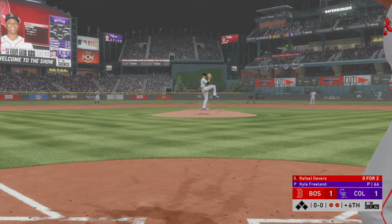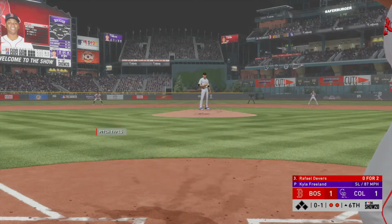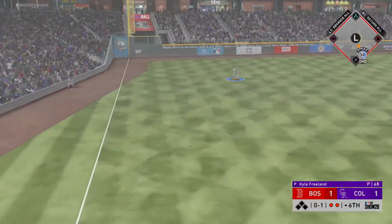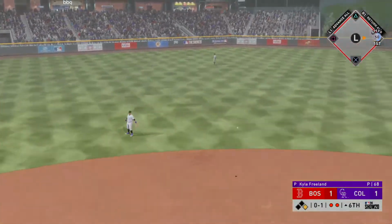Rafael Devers. Swing and a miss that time. It's 0-1. Line drive to left. And that's in for a base hit. Make it a 1 for 3 game so far.